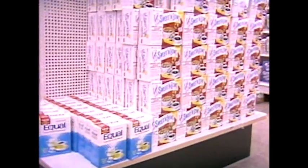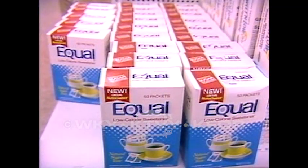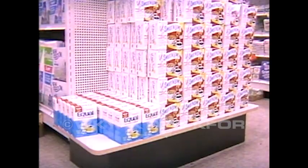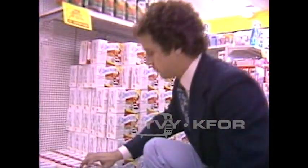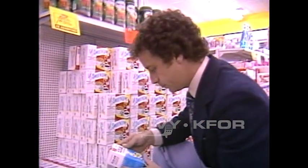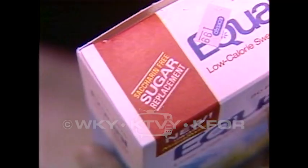Equal just reached the Oklahoma City market in recent weeks, and it's selling out quickly. It's a substance called aspartame and is said to be 200 times sweeter than sugar. It contains no saccharin. That's a welcome thought to many people who can't use sugar and were frightened by reports that saccharin in large doses causes cancer.